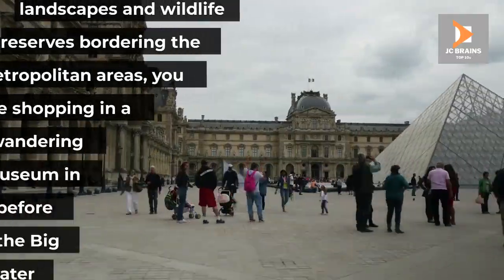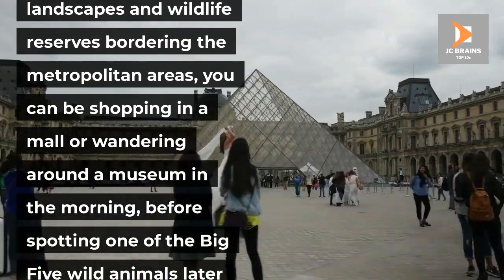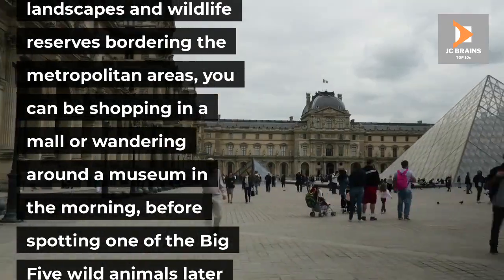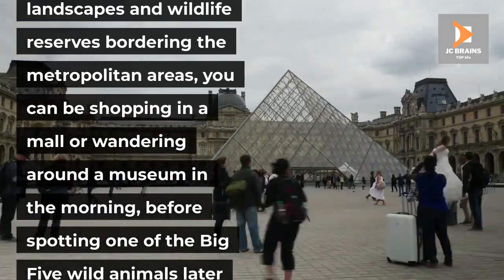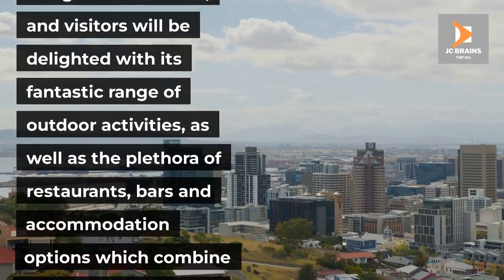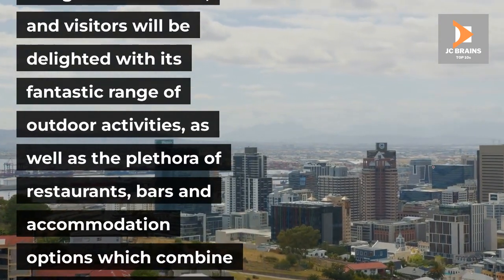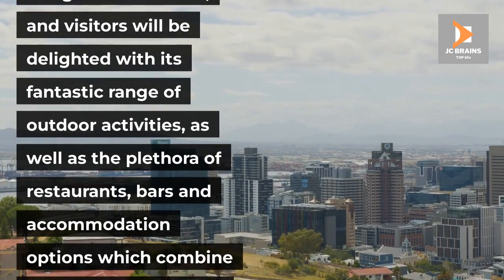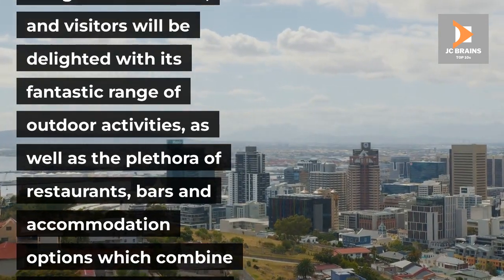With incredible landscapes and wildlife reserves bordering the metropolitan areas, you can be shopping in a mall or wandering around a museum in the morning, before spotting one of the big 5 wild animals later in the day. The best cities in South Africa have a wealth of things to see and do, and visitors will be delighted with its fantastic range of outdoor activities, as well as the plethora of restaurants, bars and accommodation options which combine to make it an easy and exciting country to travel around.